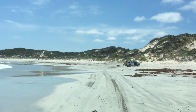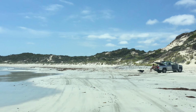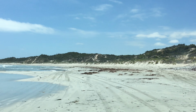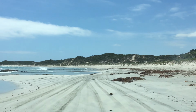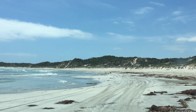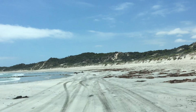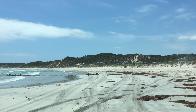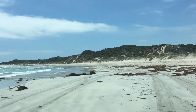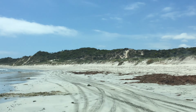Look at all those rocks up the top of the beach. There's a whole row of them. Big rocks. Got another pile over here. Got a pile over there. Back towards the lighthouse. An incoming tide at the moment, so pick your side you go. There's a few rocks there.